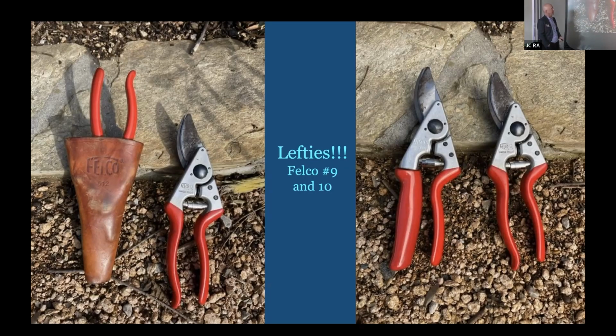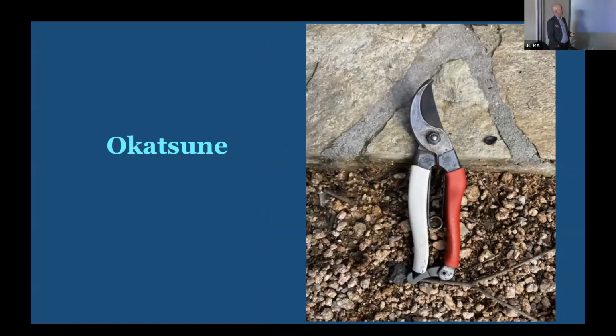But I really like Felcos. They last a long time. Everything on here is replaceable. Not too terrible to put together and sharpen. We do a lot of rainy day volunteer projects where we're cleaning and sharpening and working on our pruners. And don't be surprised if I do a class on that at some point in time, because I like to tell people the best way to take care of your things.